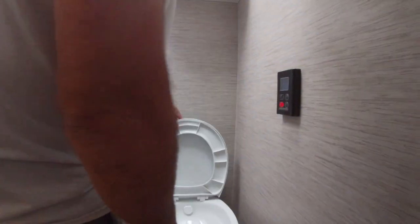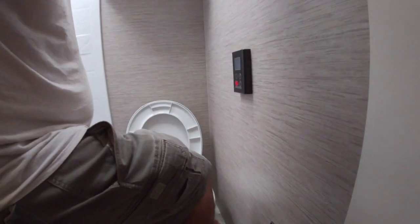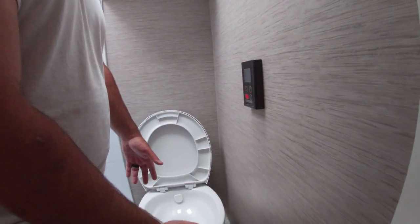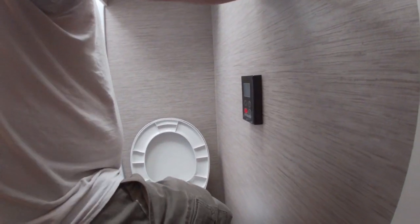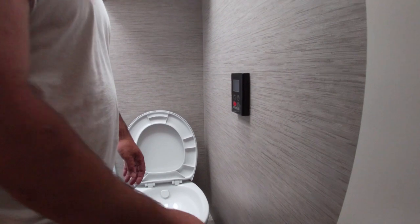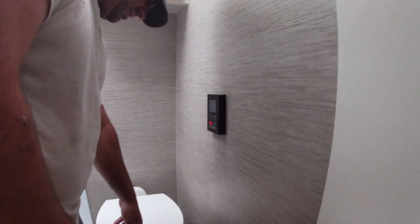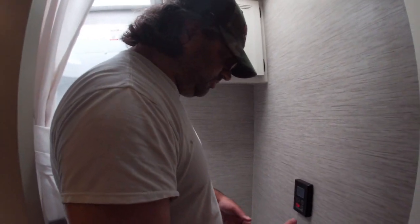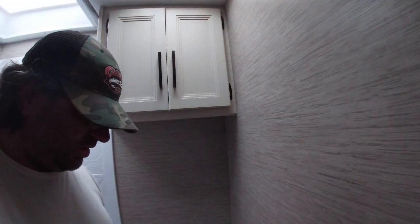It's a cassette toilet that will flush with, is it over here? Right here, there's a little foot pedal that will flush. Okay. That normally would fill back up, but this goes to your black tank. And obviously there's special toilet paper you have to use for these toilets. There's other chemicals you can put in there. I don't know if it breaks up your business or what have you, but I guess it takes away the smell and all that good stuff.